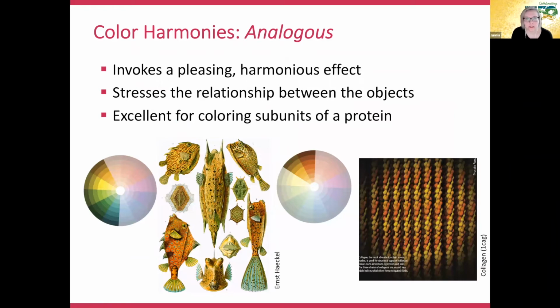And the last color harmony that I wanted to introduce is analogous. This harmony invokes a very pleasing harmonious effect, and it stresses the relationships between the objects. So for example, if you have a protein that has multiple subunits, and you don't want to highlight any of them, but you want to show that those are different subunits, that's a very good harmony to go to. In this case here, I wanted to highlight that, as the text description says, collagen is built of 3 helices. So I'm using analogous colors to highlight the relationships between the subunits of this protein.